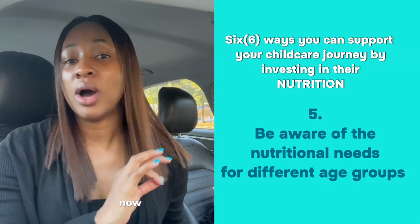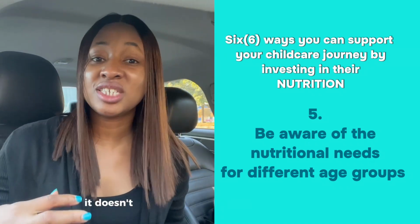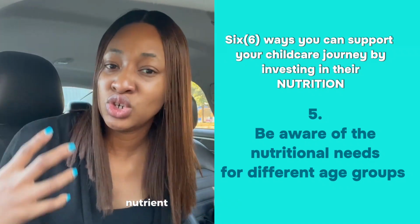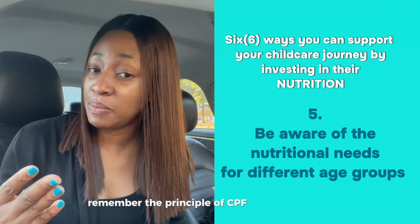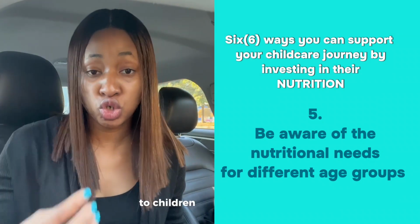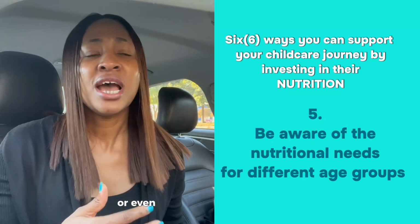Okay? Now, another thing I would also like to state is that as the child gets older, it doesn't necessarily have to be one large meal. It can be smaller meals that are high in nutrient density. Remember the principle of CPF? This is something that you want to apply when you're offering meals to children, so that, for example, it can be chicken nuggets, right? Or even a sandwich.